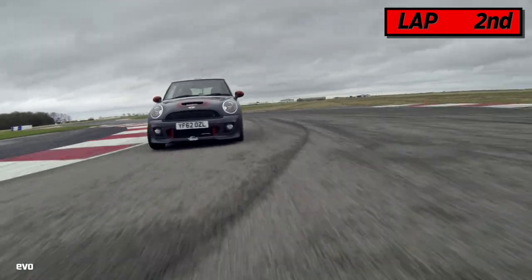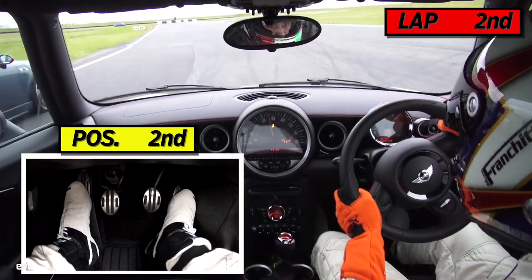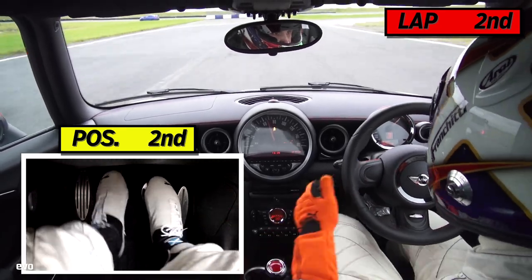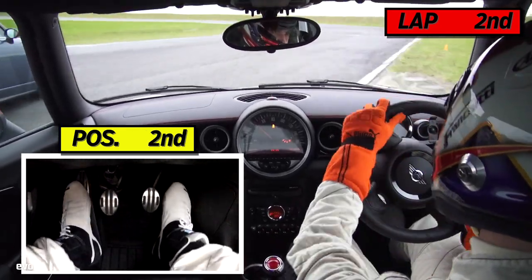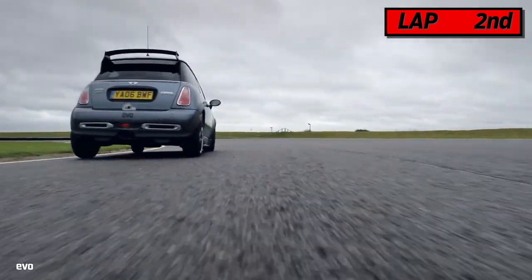He's holding him off, but Franchitti's getting ever closer to the rear of Wallace's car. Have a look down here. He is going to have a look. Stands on the brakes, heels and toes it. Into the right-hander, now the left. Still Wallace leads. Left us a wee bit of room there.